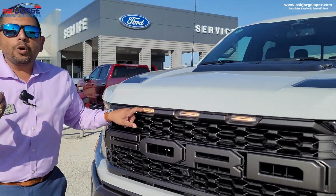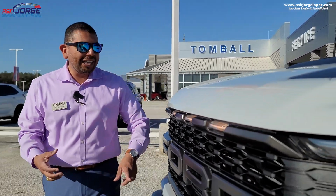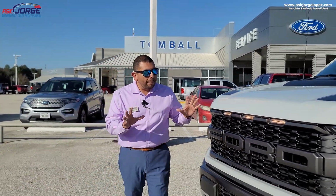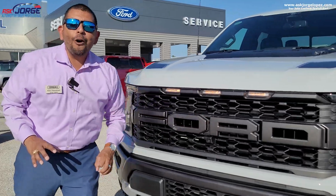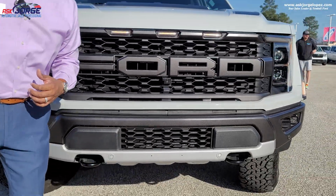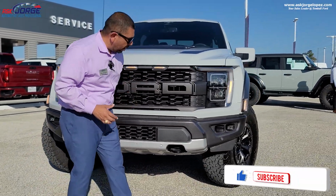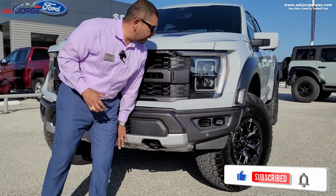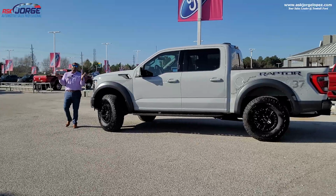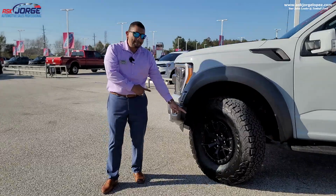Well, this is a requirement because this truck is so wide that it needs marker lights along the front, and I'm going to show you marker lights along the side here in a moment. But look at this massive Ford grille, so anybody and everybody that sees you in their rearview mirror will see that you're driving a Ford vehicle. So this is pretty awesome. You got your tow hooks, you got your front sensors on there as well, and this completes the look on the front.